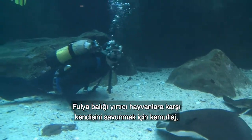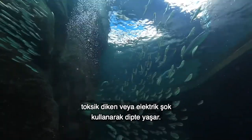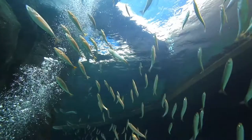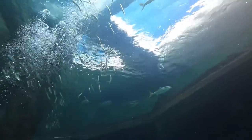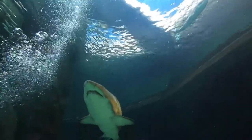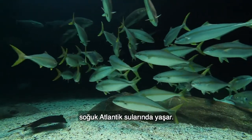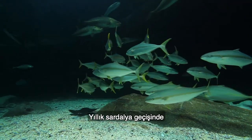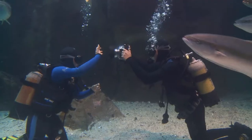Eagle rays are bottom dwellers which use camouflage, toxic spines, or electric shocks to defend themselves against predators. Giant yellowtail live in the cold Atlantic waters off the Cape coast. During the annual sardine run, they migrate towards the eastern coast of southern Africa to feast on the sardines.